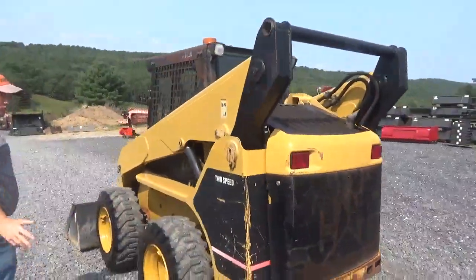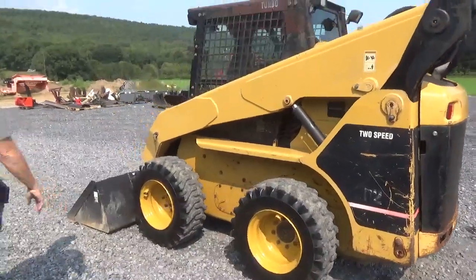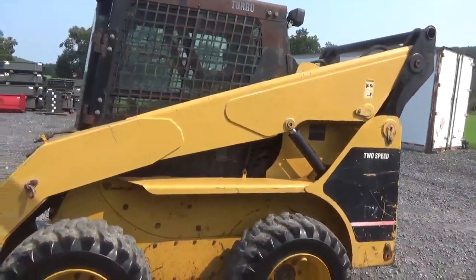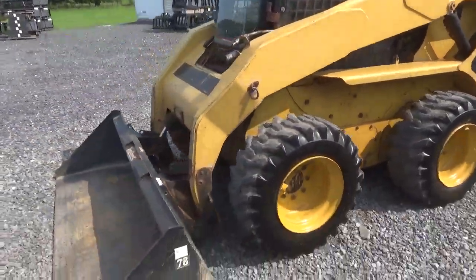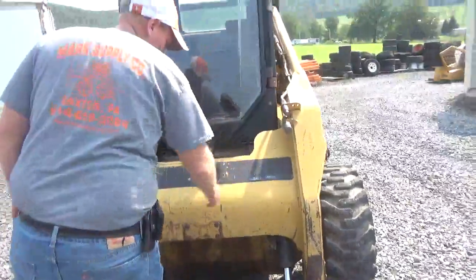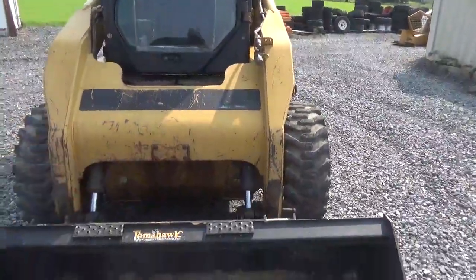Again, 262 straight. There was a 262B. The side skirts and the frame are nice. Everything here is straight. There's no oil leaks on the axles. There's no oil leaks on any cylinders. It is standard auxiliary hydraulics, just two ports. Standard two-pin quick attach on the skid loader bucket.